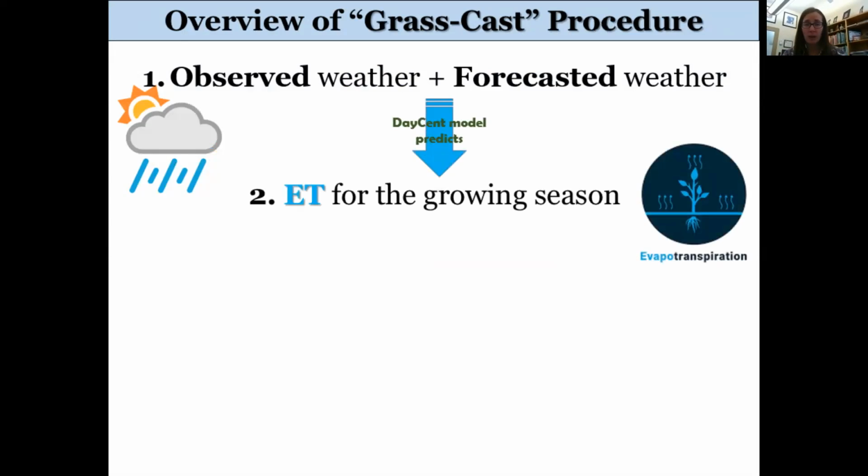We're going to stick this into a model called DAYCENT, and I'll tell you later a little bit more about that. But what this model spits out is evapotranspiration over the entire growing season. So our best estimate of how much water will be moving through the soil and through the plants during the growing season based on what we think the weather is going to be.